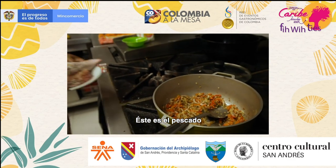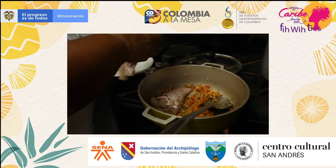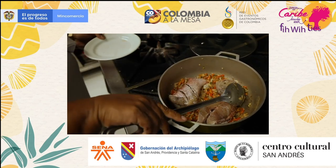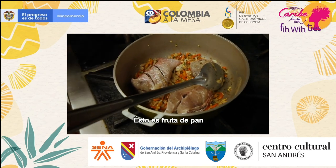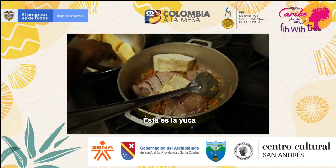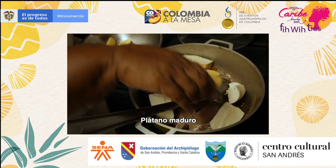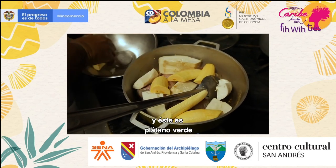Fish. Put the fish. This is breadfruit. This is yuca. This is thorn plantain. And this is green plantain.